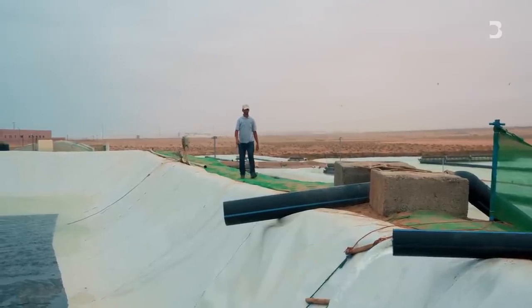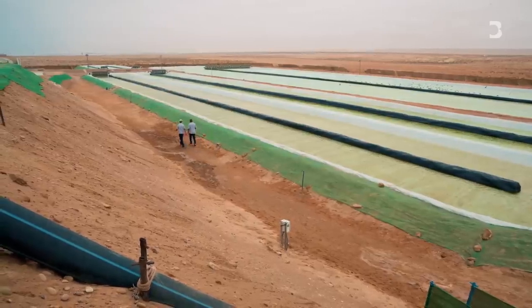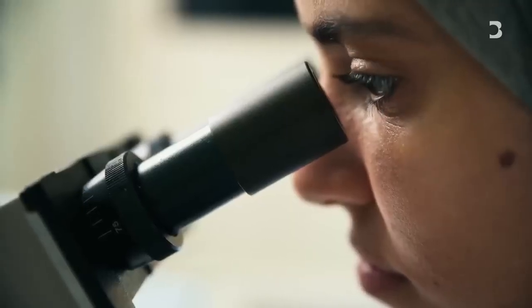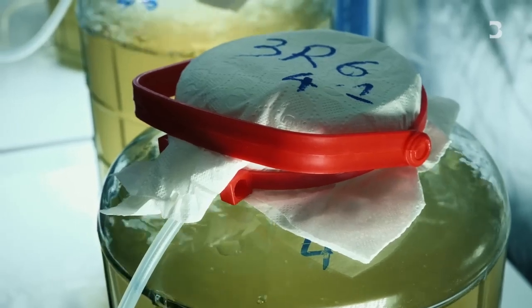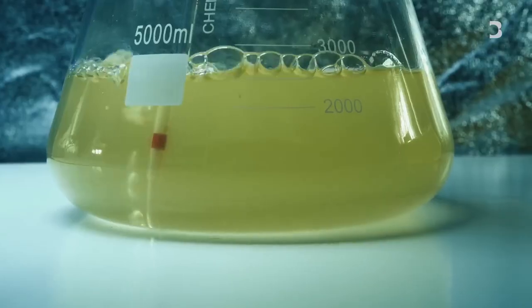The company identified coastal deserts as optimal locations for their needs. Their pilot plant is based in Morocco, roughly a 6.5-hour drive from the nearest city. Majda Barosh is the laboratory coordinator there. We start from just like one droplet of seawater, and then we continue adding natural seawater and nutrients until we reach bigger volumes. In the laboratory, the volume that we would like to reach would be around 100 liters or 60 liters, depending on the species that we're trying to cultivate.